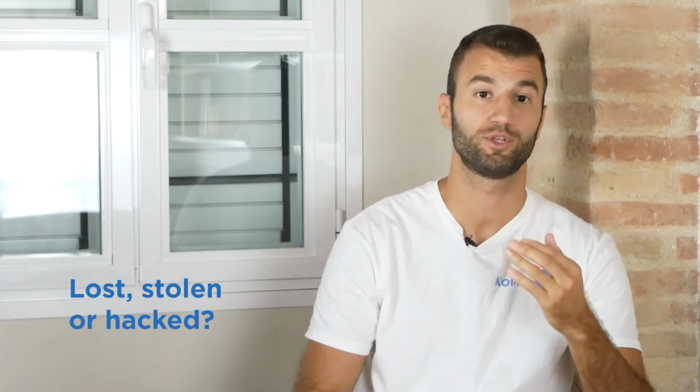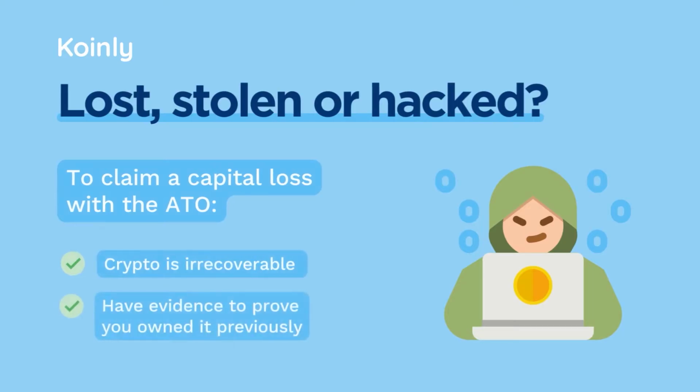Lost, stolen, or hacked. So here's the deal. If you happen to lose your private key or some hacker or scammer swipes your crypto, there might be a chance for you to claim a capital loss with the ATO. Basically, it boils down to whether your crypto is irrecoverable and you have the evidence to prove you owned it previously. If your private key is gone forever, then your capital loss claim is more likely to fly, so long as you have the right evidence.